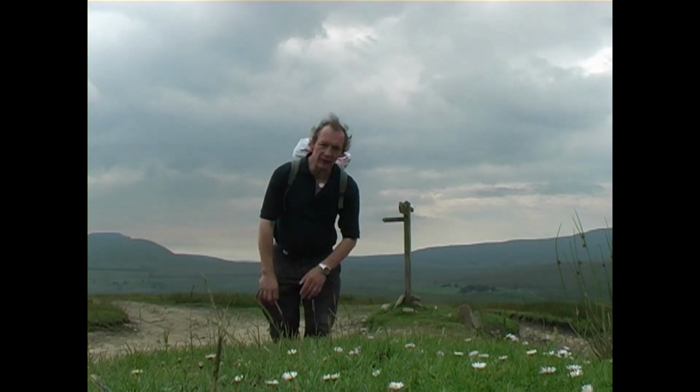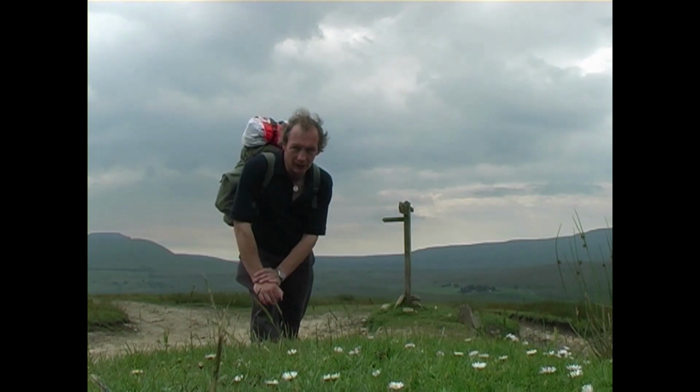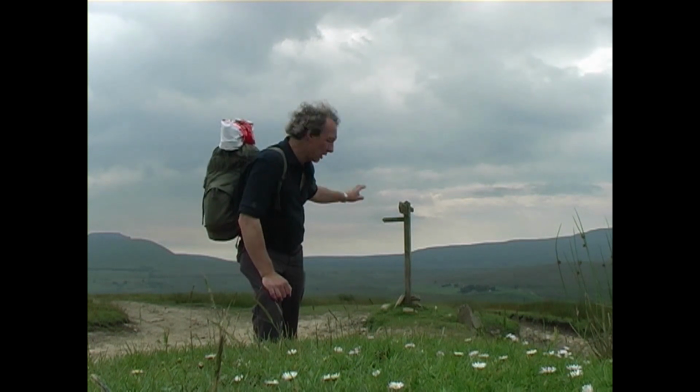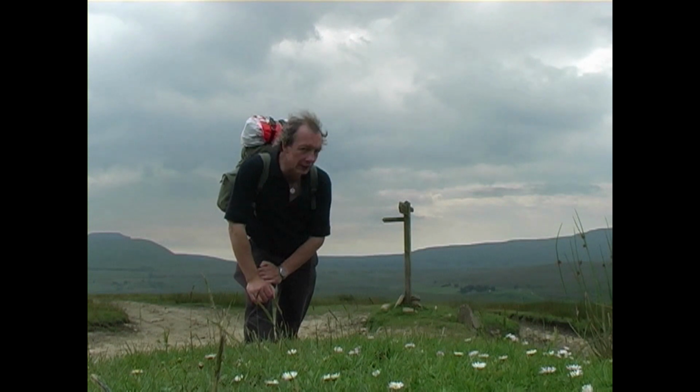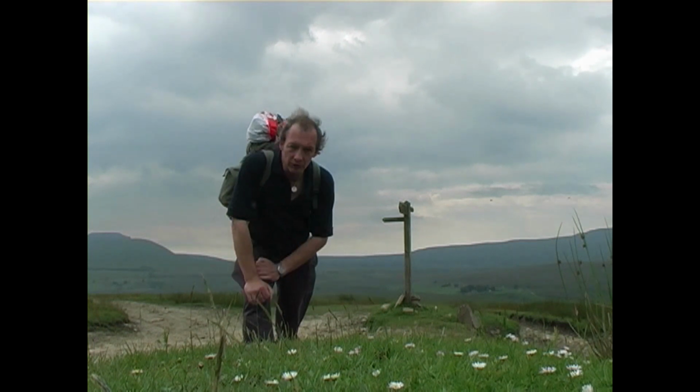Well, this is where we leave the Pennine Way and head straight down on our Dales Way again, heading towards Dent Head Viaduct, well into the distance there. There's a slight mist over there today, so you can't see it so well. And then we've got to go a little bit further on to Cowgill.